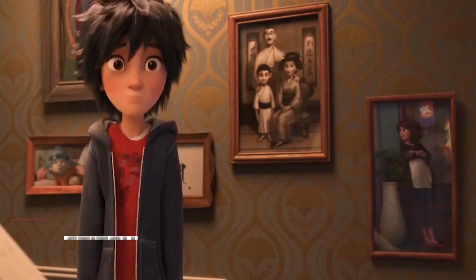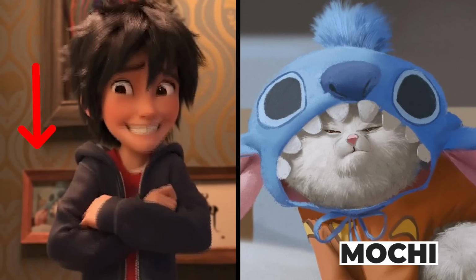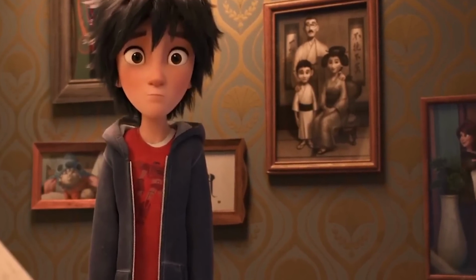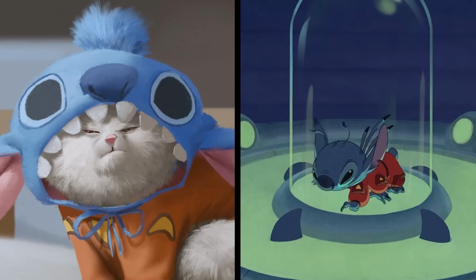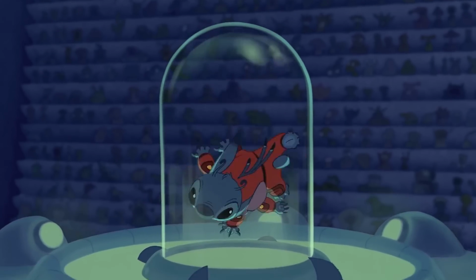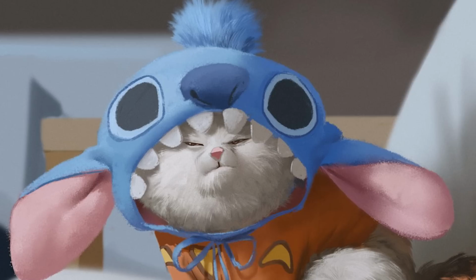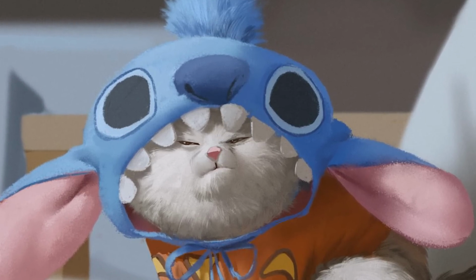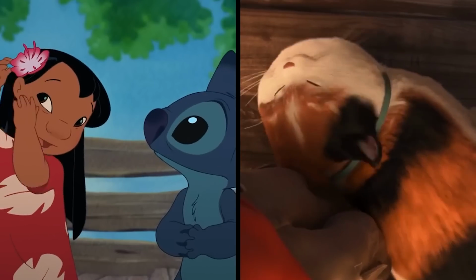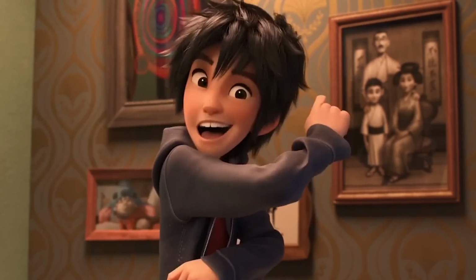Look closely for this next one. In Big Hero 6, there's a picture of Aunt Cass's cat, Mochi, dressed up as Stitch from Lilo and Stitch. If you look even closer, you'll notice that Mochi is dressed up as Stitch when Stitch is in his alien uniform, the one he's in at the beginning of the movie. He is bulletproof, fireproof, and can think faster than a supercomputer. It's an adorable in-movie cosplay, and it's perfect that Mochi is in costume rather than Hiro or Tadashi. Stitch is Lilo's pet, and Mochi is Hiro's pet. It's perfect. Ooh, that darn cat.